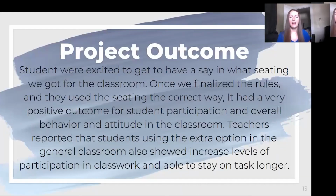Overall, this had awesome outcomes as well. This whole grant was just a great grant. The students were really excited when they came in and they saw all our new options. Once they stuck with the rules and they used the seats correctly, it had a very positive outcome in not just my classroom, but the general education classrooms as well. I noticed more participation in conversations. They didn't gripe as much about having to do work. They knew if they got to sit in those seats that it was strictly work time, and if it became a problem or they started to get too chatty, they had to go back.